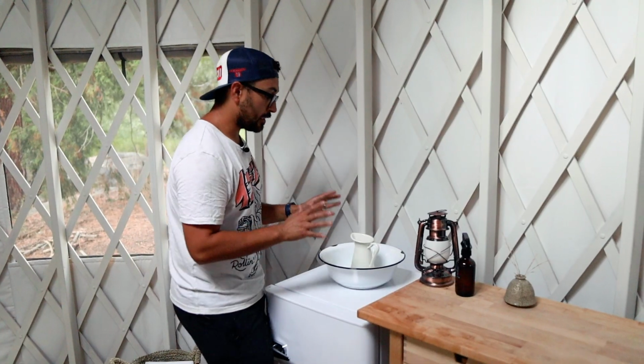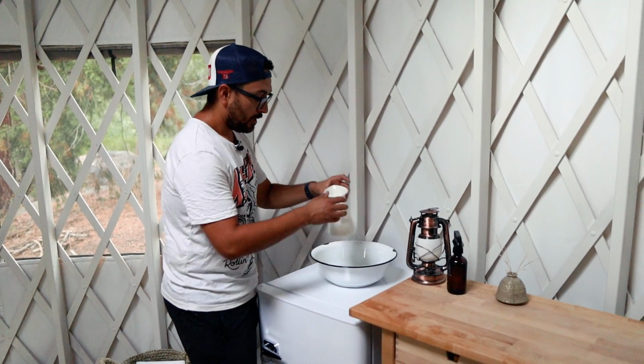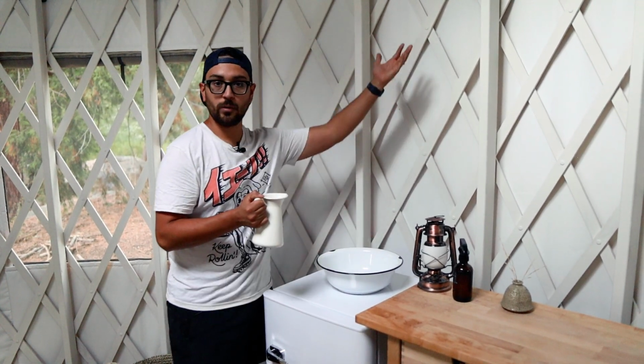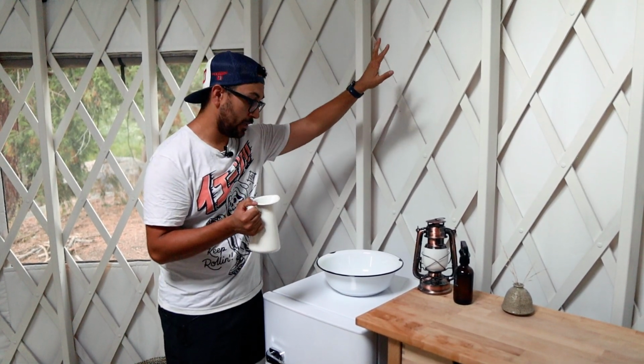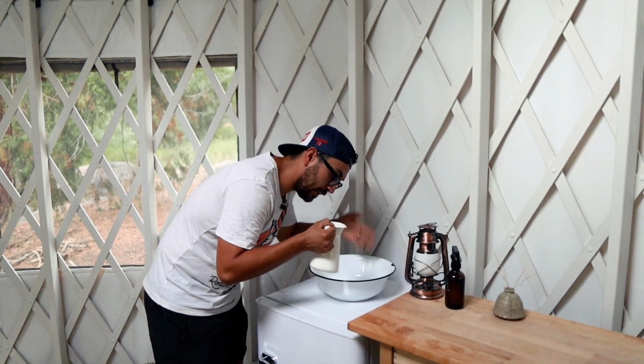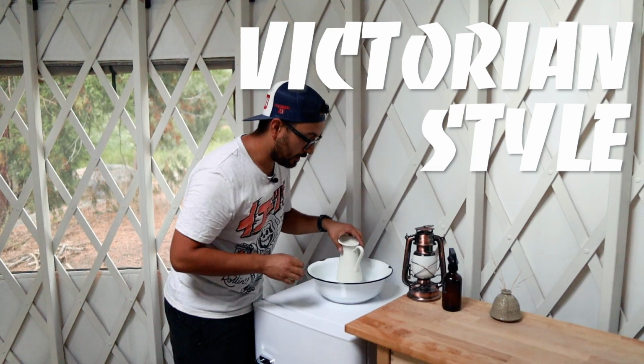And this is a very nice touch that the host relayed to me as we checked in. She gives us this little pitcher of water. And she said if you don't want to walk all the way to the bathroom out there, which we'll do in a little bit, you can actually just pour yourself some water here and wash your face, Victorian style, is how she called it. Very nice.